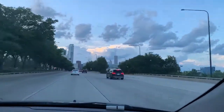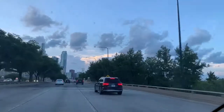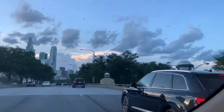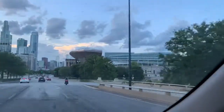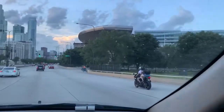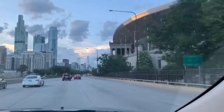Next on the right-hand side, we are approaching Soldier Field. This is where they play American football as well as soccer. If you know the Chicago Bears, this is where they play. I did not get a video of the inside, but definitely feel free to Google it if you want to see what the inside looks like.